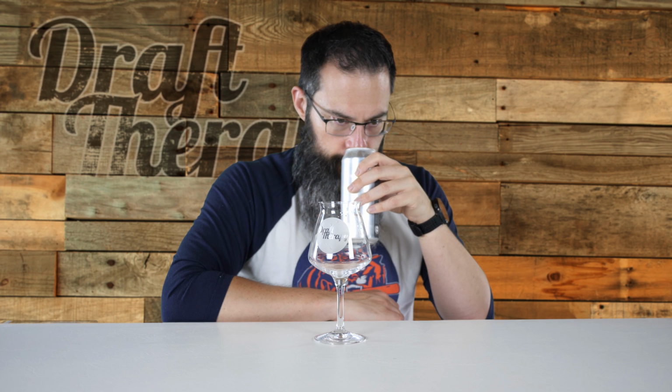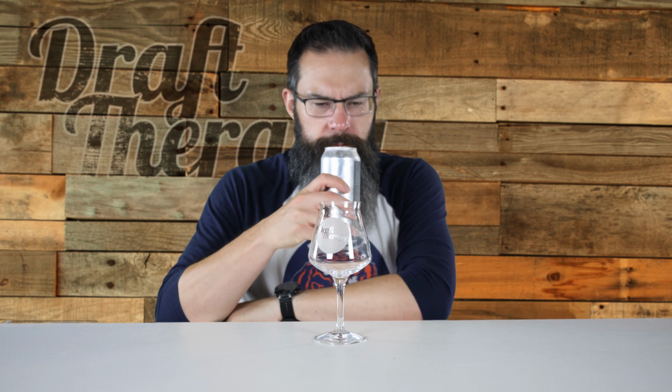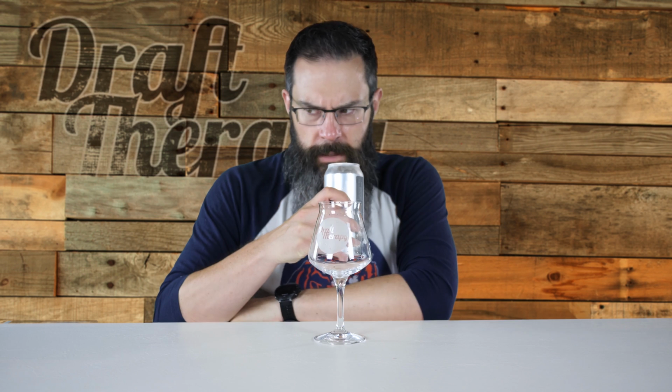I'm going to give it a whiff out of the can here. Yeah, wow. Lots of citrus just bursting out of there. It does have a tropical fruit kind of scent, but it also almost has this kind of floral scent too. Coming out of this can, maybe not so much. There's a little bit of a dankness in there. There's a lot of citrus.